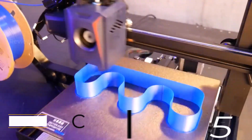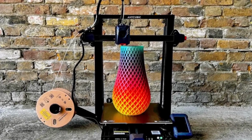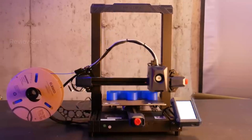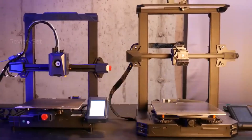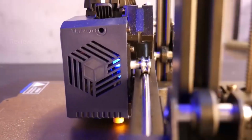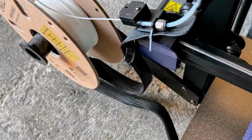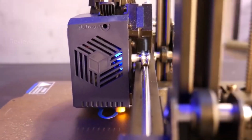Number 5. Anycubic Kobra 2 Plus. The Kobra 2 Plus impresses with a spacious build volume of 320x320 by 400 mm WDH, making it capable of producing large 3D prints. For those with even greater printing needs, the Kobra 2 Max offers an even more substantial volume at 420x420 by 500 mm. As a bed slinger, the build plate moves backward and forward, requiring sufficient desk space.